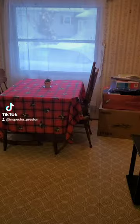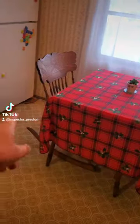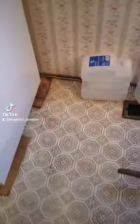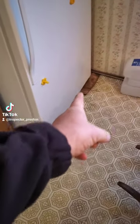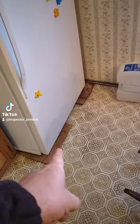So check it out. All right, I came in here to the kitchen and I noticed that the floor was sloping this direction. And I went over here and I noticed a huge soft area of the floor. Now, if you notice right here, you'll see plywood under the refrigerator. That's never a good sign because they put that plywood there usually because the floor is soft. But if you're wondering how soft the floor is, there's a sign.